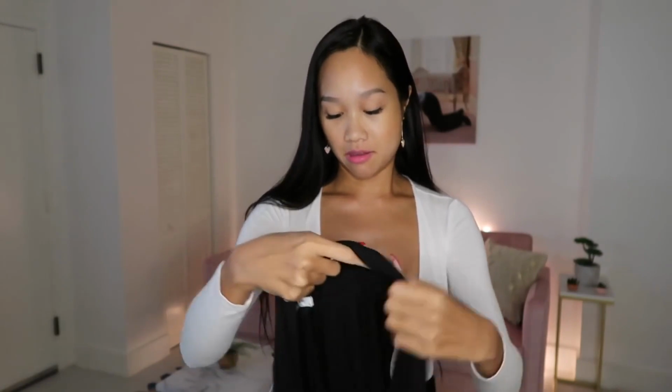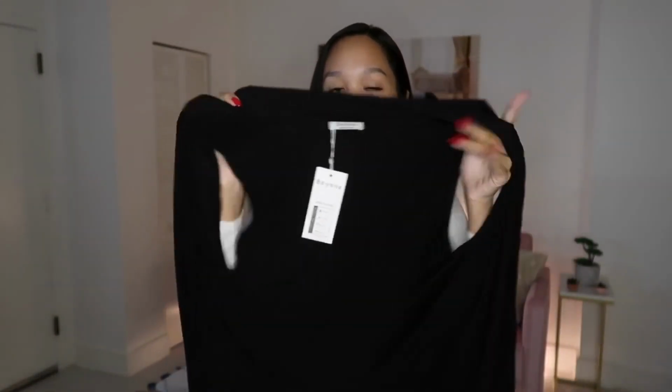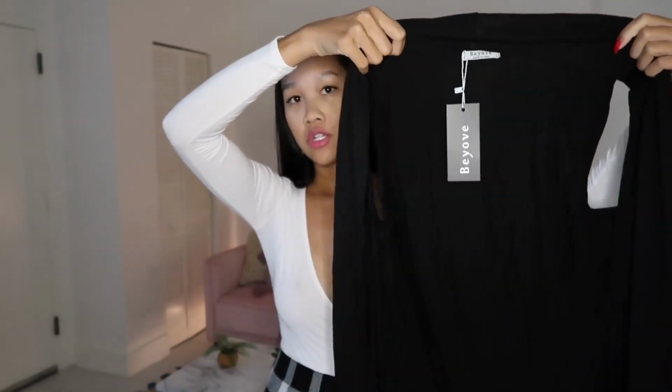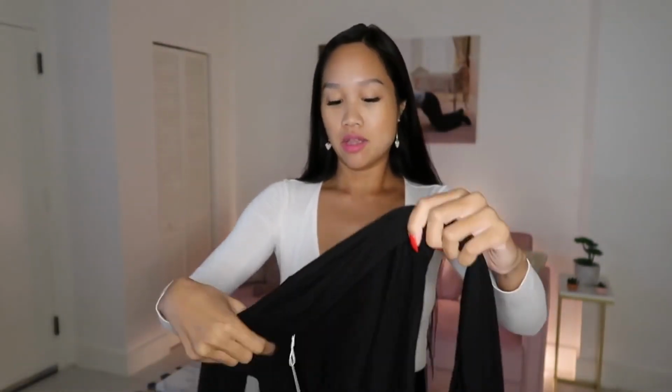And since the fall and winter are coming up, I thought this would be perfect. So it's just an open front, solid color, black, because black goes with everything. And it's long, so it'll cover your lower body and keep you a little more warm. Since it is short sleeve, you'd probably want to pair it with something underneath that has long sleeves, like what I'm wearing right now. So let's try this on first, and then we'll try on the second item.